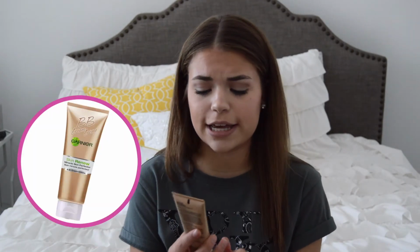So I'm not in love with this foundation. This is the Garnier Skin Active BB Cream. I used to love this stuff, but then they reformulated it and it's just super thick right now, and I don't love it. So if you guys have any great foundations for oily skin, let me know in the comments below. Oily combination skin, let me know.